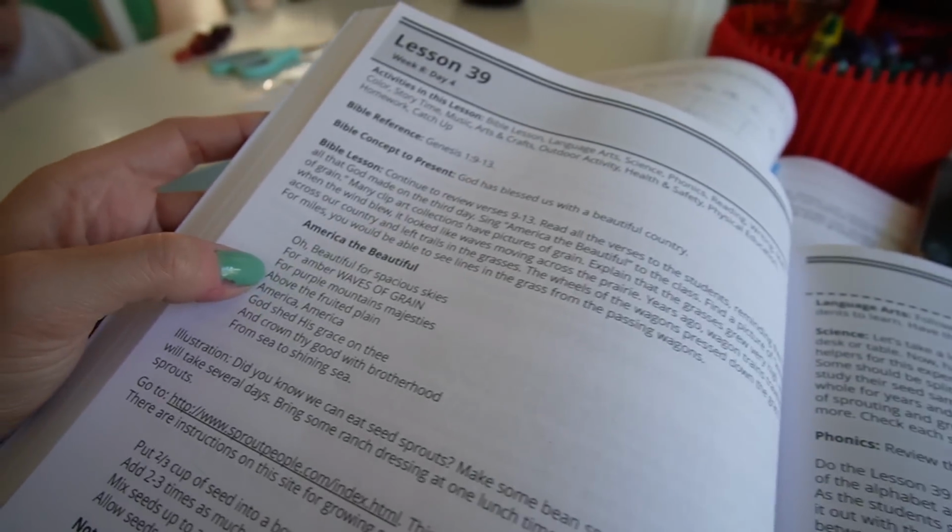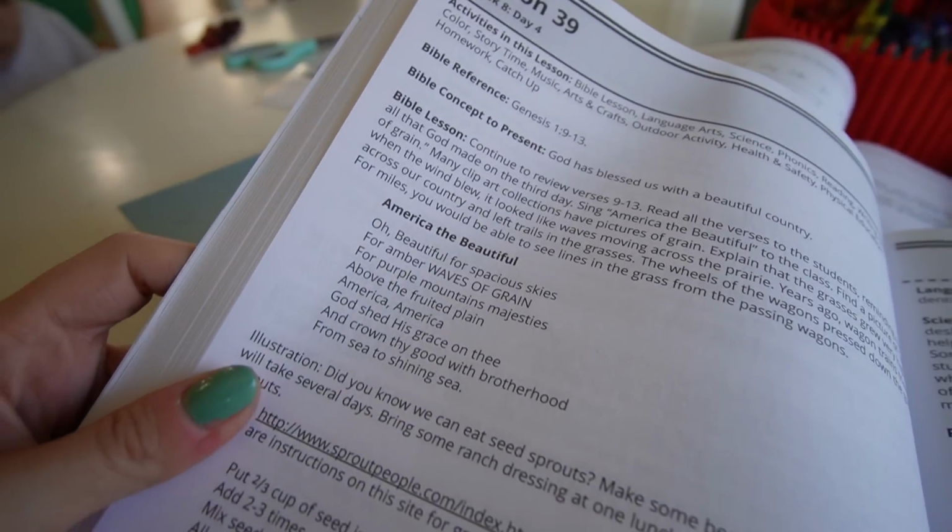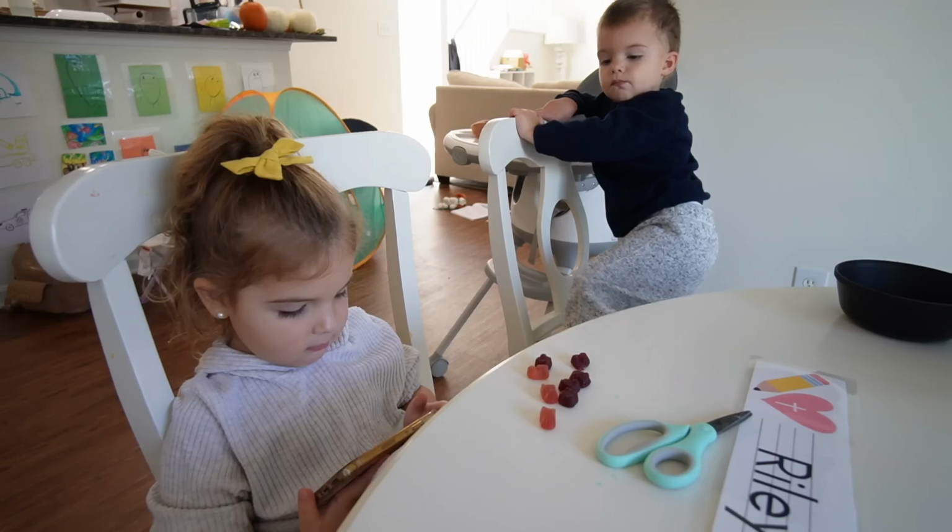I can sing it myself, or I can look up a YouTube video with someone singing it, but it's a nice song that we can learn together.